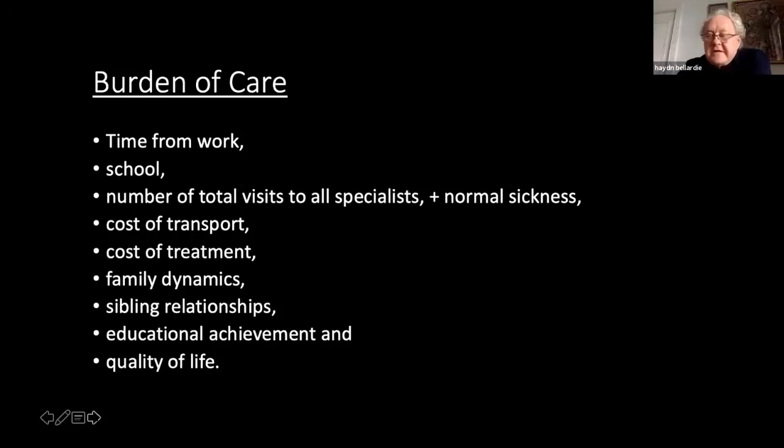And the burden of care includes this whole range of effects. How much time do the parents have to take from work? How much time do the children take from school? What are the total number of visits to all the specialists?